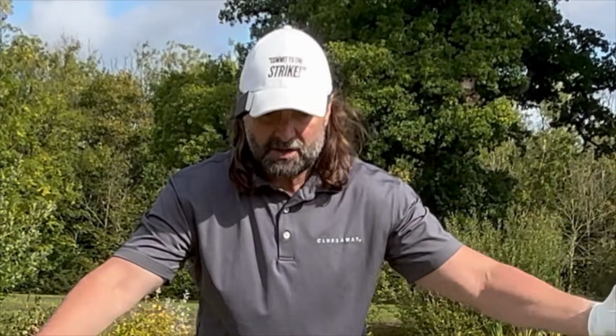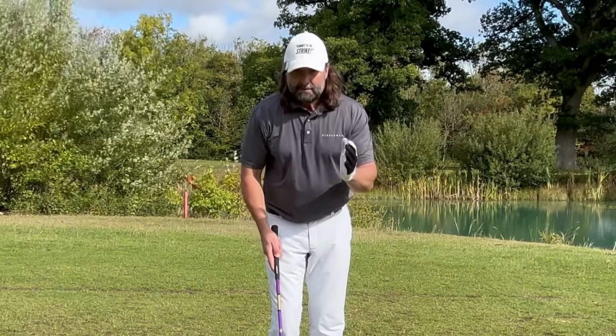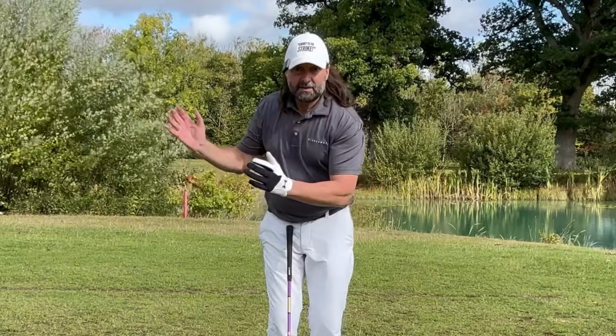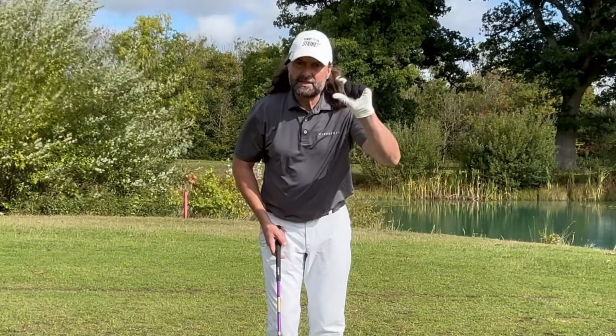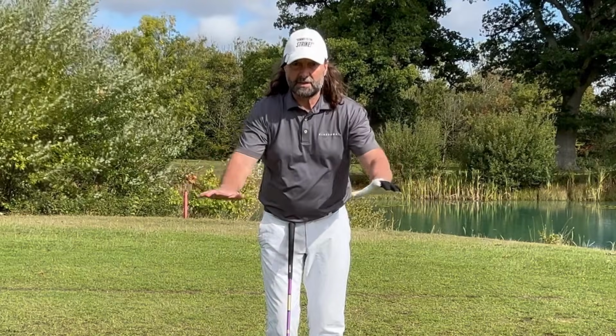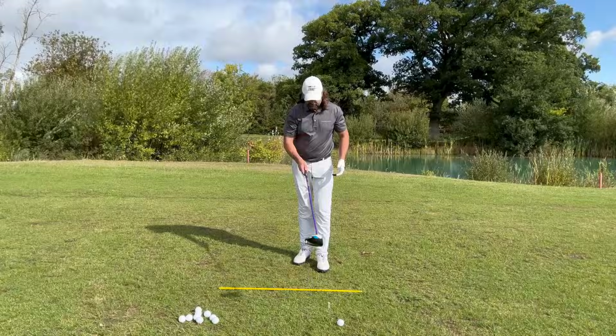Tour players have a very high tee peg, very wide stance, very big, fast, powerful golf swings. It can be warranted for those guys. But as we turn less because of restriction, we don't need to tee it so high. Our stance doesn't need to be so wide. So let me explain. I'm going to knock that off the tee for a moment.